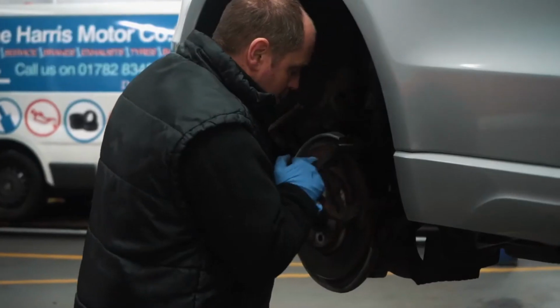We have full on-site facilities for servicing, repairs, and MOTs. Every single car goes through our workshop before you buy it. All are full HPI checked to ensure there's no outstanding finance, no damage, not been stolen. That gives you the confidence to know that that car is absolutely perfect.